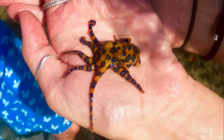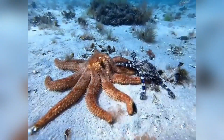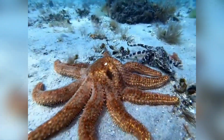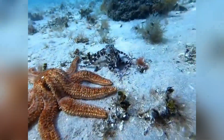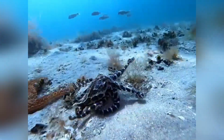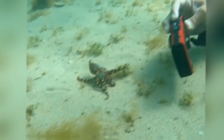Current research aims to better understand blue-ringed octopus populations, their precise ranges, and their responses to environmental changes. Conservationists emphasize protecting coastal habitats, mangroves, coral reefs, and tide pools that these octopuses rely on. Maintaining healthy ecosystems helps safeguard not only these tiny cephalopods, but countless other marine species.